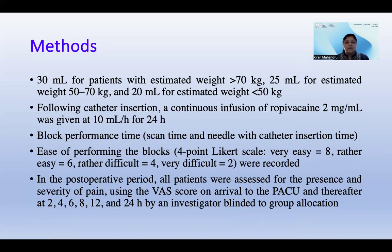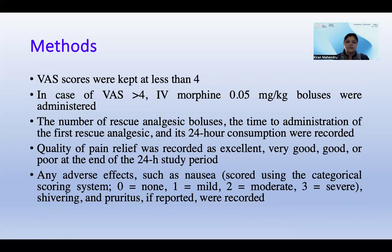The ease of performing the block was noted as per a 4-point Likert scale. In the postoperative period, all patients were assessed for presence and severity of pain using the VAS score on arrival at the recovery, and thereafter at 2, 4, 6, 8, 12, and 24 hours by an investigator who was blinded to the group allocation. The VAS scores were kept at less than 4.